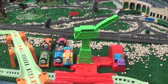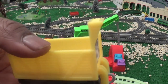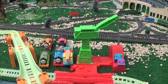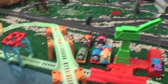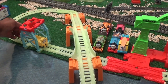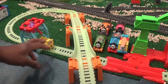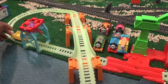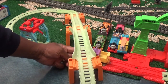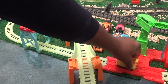Now, let's take a quick look at this troublesome truck that comes with this set. It's designed to hold the packages as the engines run underneath here, and this triggers the package to drop down into the truck. Boom. So that later on it can go by and get turned around by Cranky and picked up.